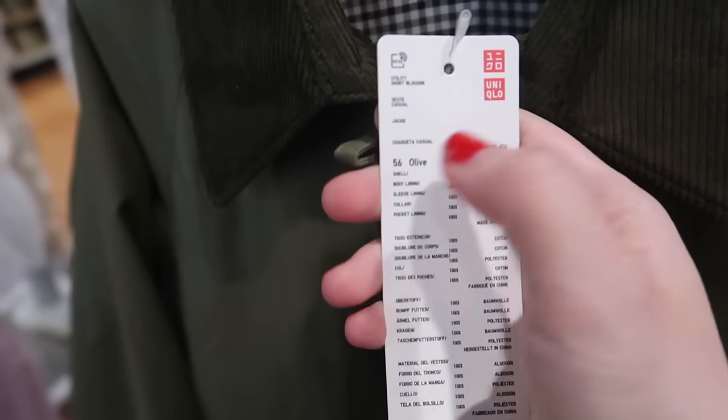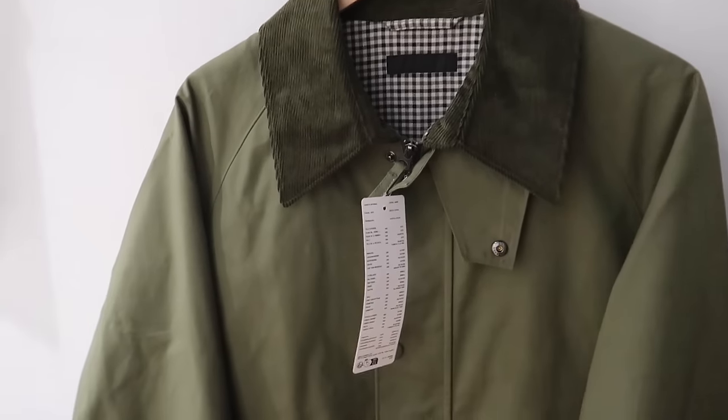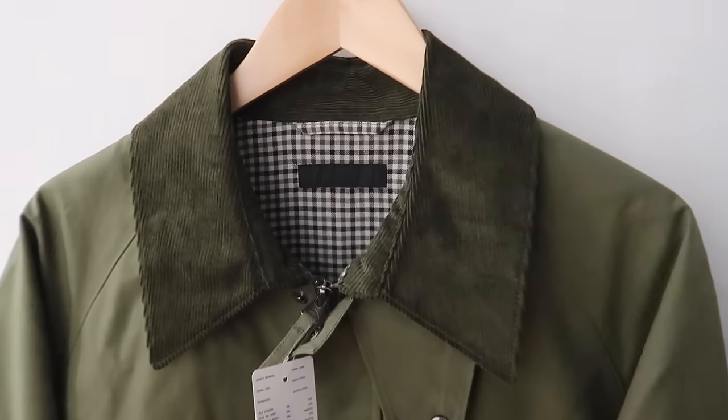This colour is called... Does it have the colour? Olive, oh my gosh. This one is literally called olive as well. I could not resist this jacket being the colour olive. It's just drawing me in. I'm going to try it in a small without little one on and see how that is. I'm going to try these bits on now. I'll show you if they're any good.